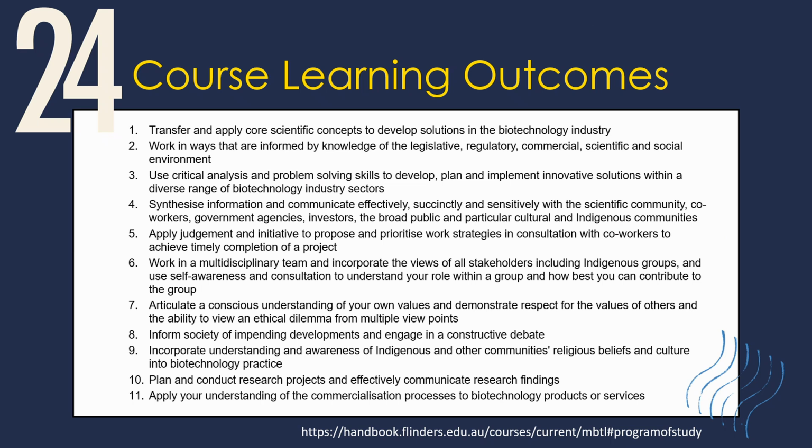All right, so there's a lot here, right? So these are our course learning outcomes. I will quickly go through them. Transfer and apply core scientific concepts to develop solutions in the biotechnology industry. Work in ways that are informed by the legislative, regulatory, commercial, scientific, and social environment. So that's some of those rules that we were just talking about. Critical analysis and problem-solving skills. So you need to think about how to design experiments, okay? We'll be covering some of that in advanced biotechniques, okay? So you need to think about how to do these and planning and implementing innovative solutions within a diverse range of sectors. So that's where we try and cover medical biotech, industrial biotech. We have components of ag biotech, things like that that will integrate through this as well.